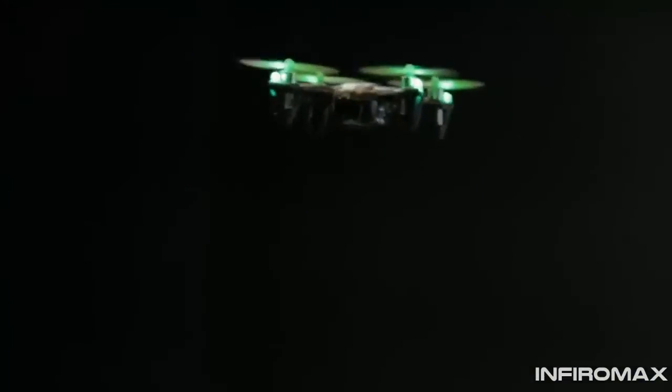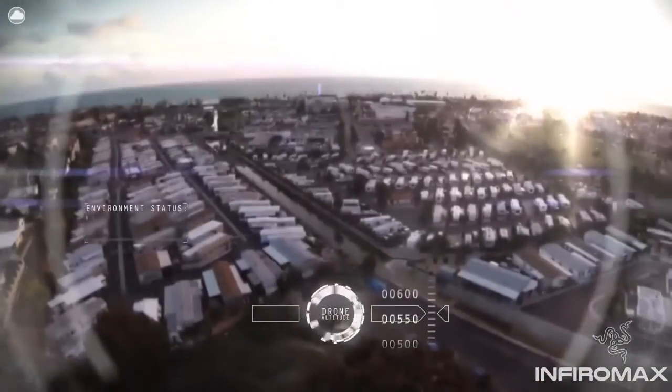vision. Broaden your horizons with Nimbus mode, and you won't be lying when you say your mind is in the clouds.